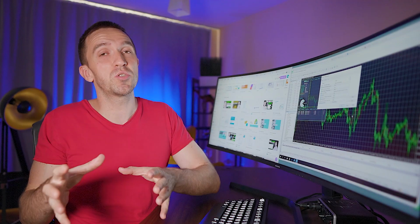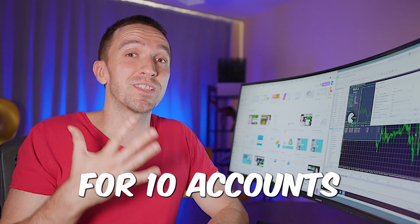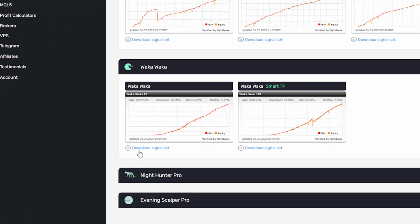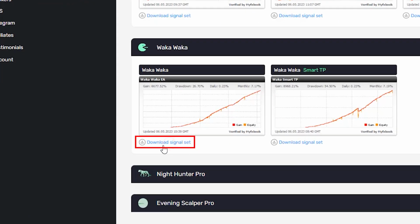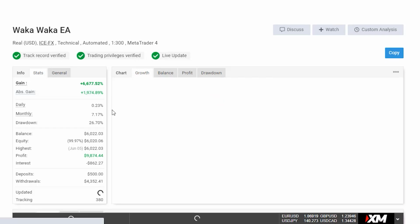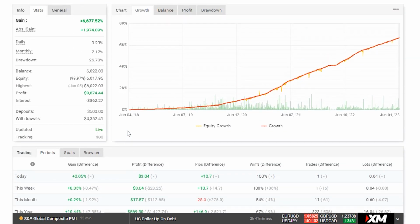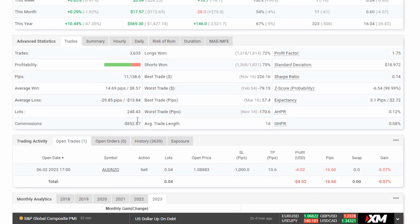When you purchase Waka Waka, you get licenses for 10 accounts that you can trade simultaneously. And what more you get, if I go to my dashboard, you will notice that I can download the signal set for the Waka Waka that is on the main account where we have the verified track record. With this account, the expert advisor gained over 6,677%, and you can see the entire history, the open and closed trades.